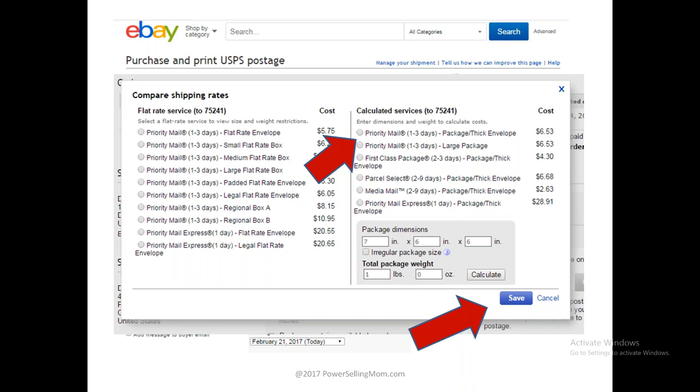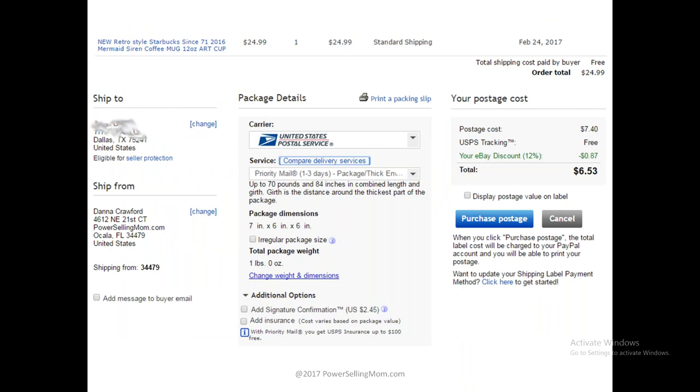So once you choose which one you want, you just click on Save, and then it'll bring it into the system, and nothing is in stone yet. Now, if we need to add additional insurance, you can click on Add signature confirmation, add insurance, whichever is needed. Now keep in mind, if you have a priority mail, you'll automatically get insurance up to $50. When you're a top rated seller, you actually get insurance up to $100.